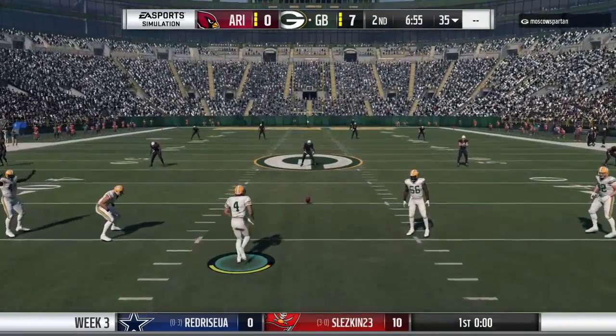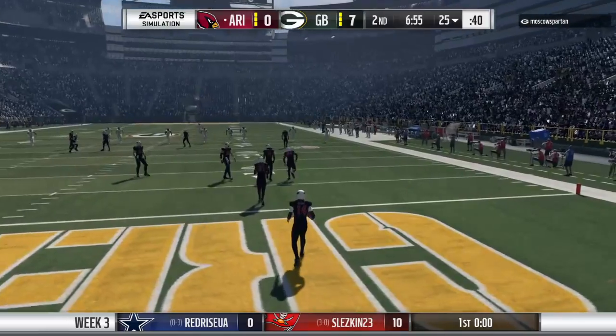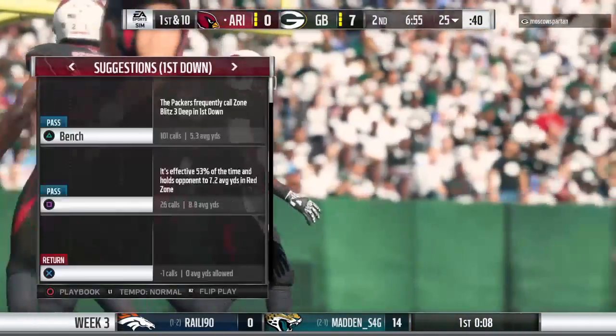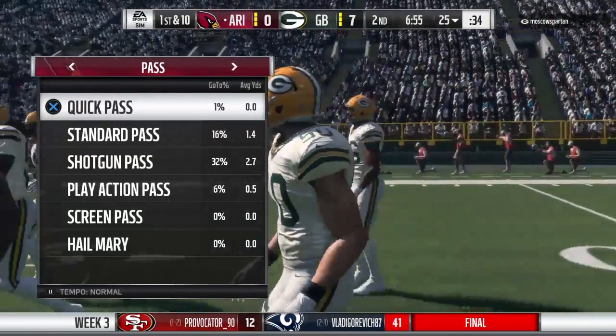Set now to kick this one away, and off it goes. And no return on this one as the fair catch is signaled for and taken. The Cardinal offense here ready to take over. And the first drive, 3 and out. Second possession, see if they can get a little momentum.